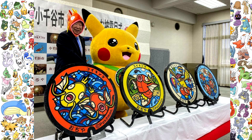So today I found out that there are these things called Poke Lids that are going all over Japan and they have some really cool art. So I'm going to show off the website. I downloaded all of the images in high definition and I'm thinking about doing a companion video to this with all of the images blown up really big.